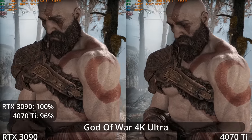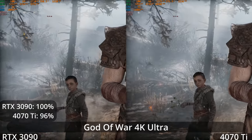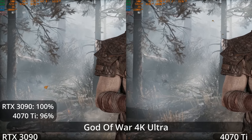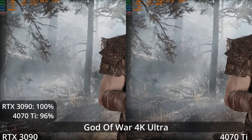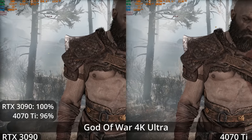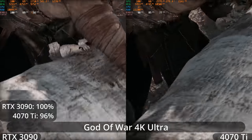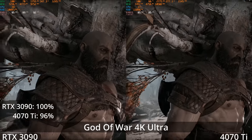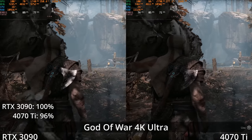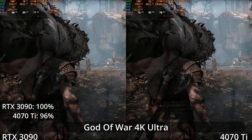Anyway, let's go ahead and test out DirectX 11. I'm using God of War for the DirectX 11 test because it's one of the most recent and, you know, nice looking and popular DirectX 11 games. And here we're actually seeing the 4070 Ti only giving us 96% of the performance of the 3090. So at 4K Ultra, it's back to the 3090 scaling better and the 4070 Ti having the loss here. So I wouldn't say this is so much that DX11 seems to perform weird, considering that this isn't too far out of line from what we saw in Cyberpunk, for example, using DX12, where the 4070 Ti gave us 98% of the performance of the 3090. So not too crazy or anything.